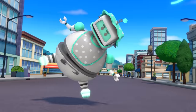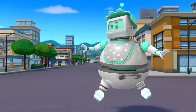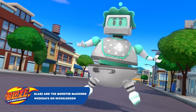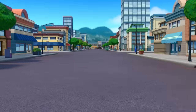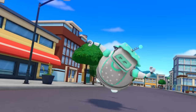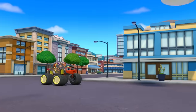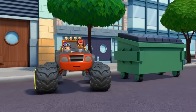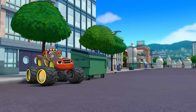Great job! No one can stop me from turning everyone in Axel City into babies! That's what you think, baby robot! Special mission, Blaze! That's right, and I'm gonna put an end to your plans! Oh, yeah? Well, if you want to catch me, you'll have to get past 7 giant bumper bottles! Oh, man! How are we gonna get past 7 giant bumper bottles?